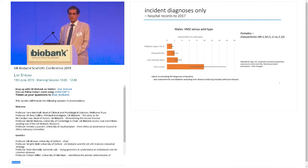Thanks to the update of the hospital records in Biobank recently, we're now able to examine incident rates, hazard ratios, for those major diseases separately. So taking out the people reporting these problems at baseline. And again, we have very substantial excess risks of diabetes, osteoarthritis, liver disease, and liver cancer in the male homozygotes compared to people without this mutation. The association with osteoarthritis has become significant in the women, and these associations are robust to all sorts of quality checks.